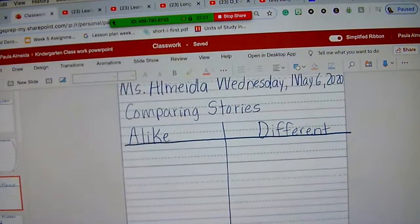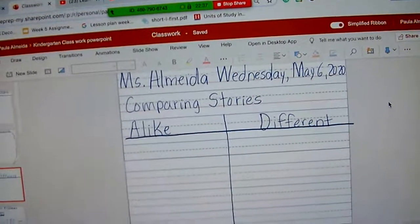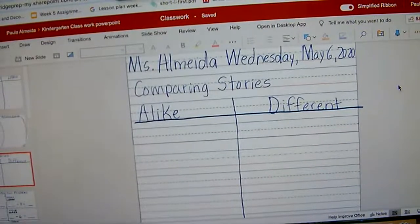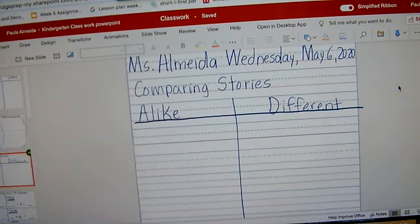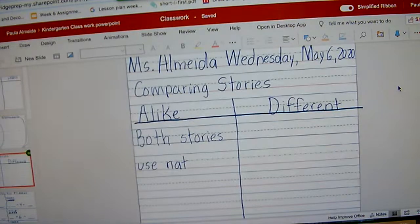So let me actually put this up so you can see everything. Sometimes my computer has a mind of its own and does whatever it wants. Let me make sure that this camera also points a little down so we can see everything. Okay. We can see that in both stories, they use the word natural resources to make things, right?